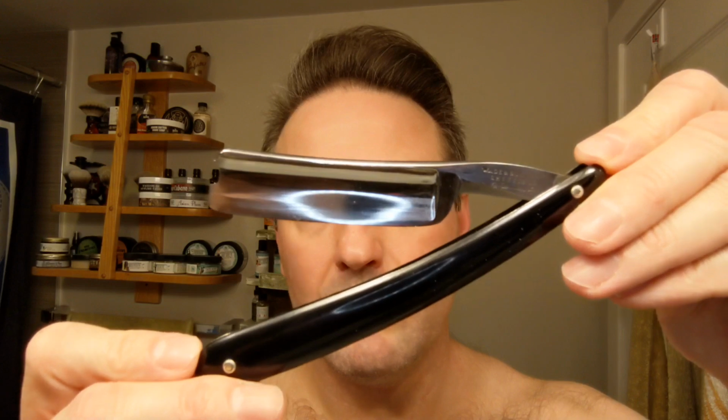The gear for today, as you saw there, was one of my favorite straight razors. This is my Wade & Butcher 7/8 full hollow. It's got the barber's notch.